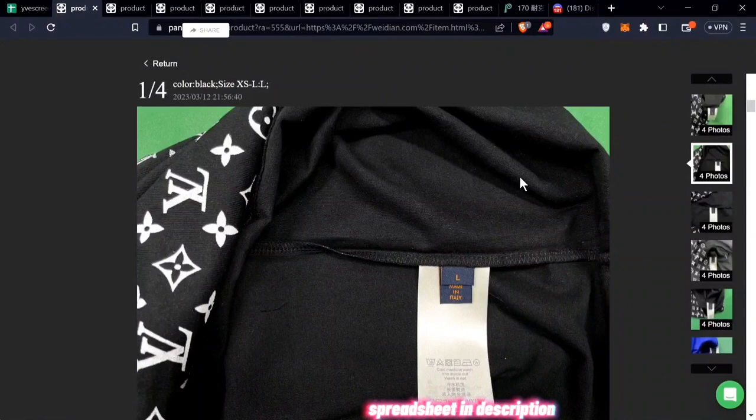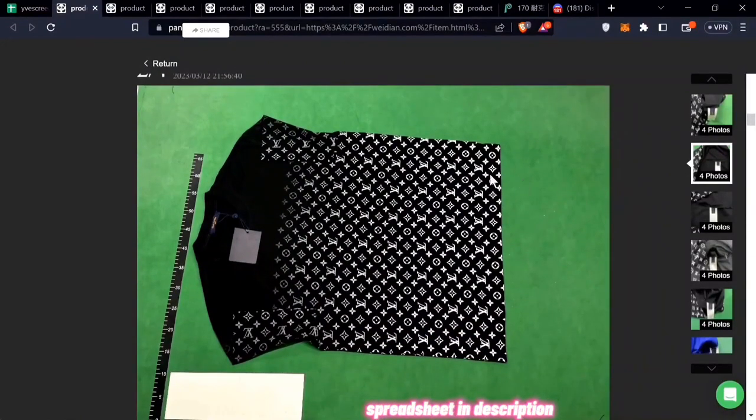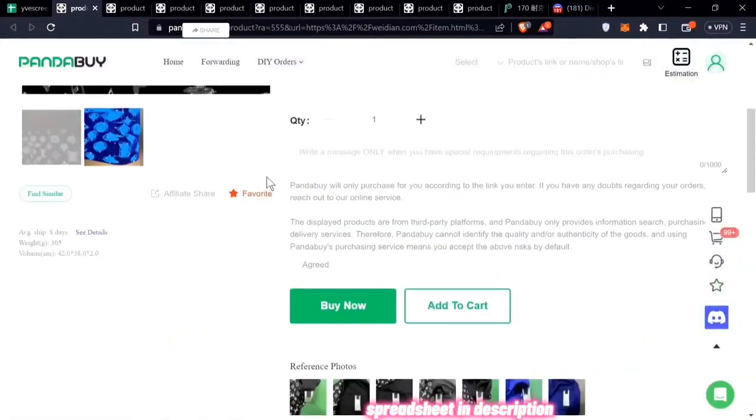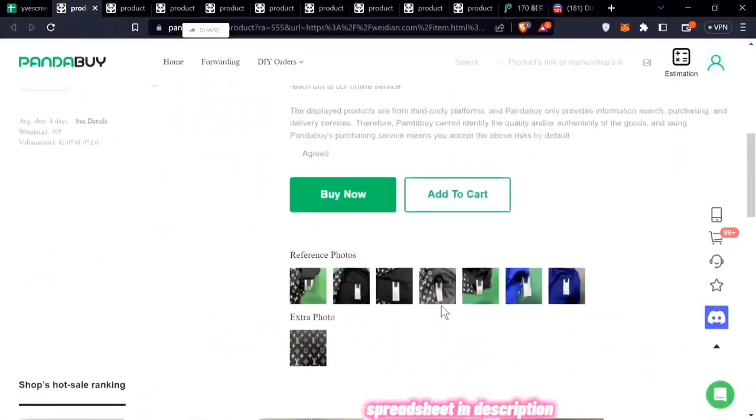And this is the LBT monogram tee. This is an iconic tee as well. You can see it starts off really bright here. It becomes darker, darker, darker until it fades away completely right here. I actually really like this tee. It's $37, but it's really good quality from a really good seller.